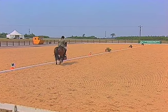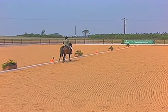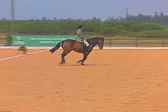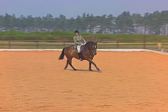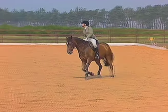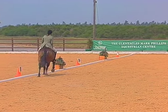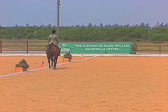Rooty's canter is good, but as with all the paces, it lacks a little sparkle and connection from the engine room behind the saddle through to the front end. As this improves, his balance will also improve, and he will be less likely to fall on his forehand occasionally.